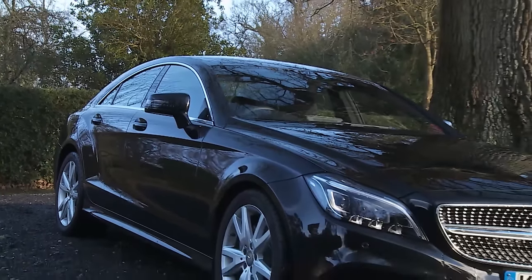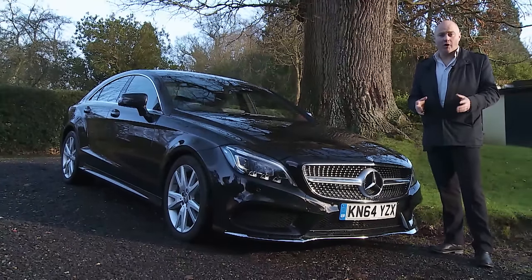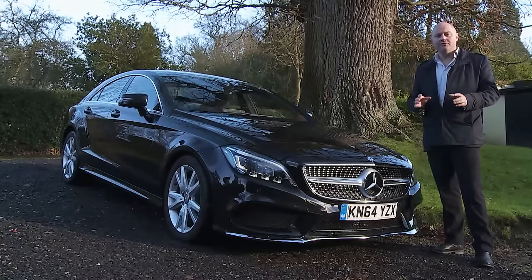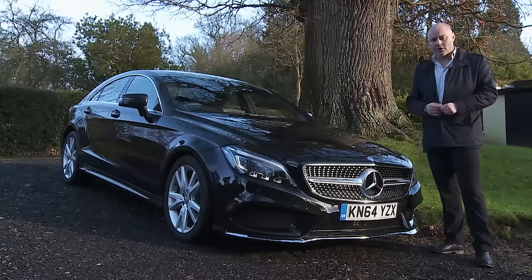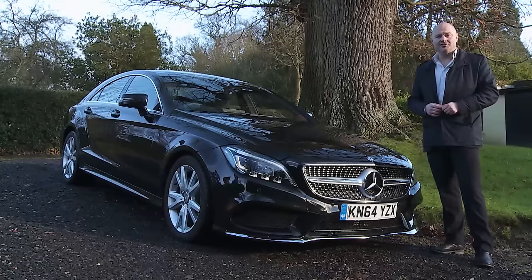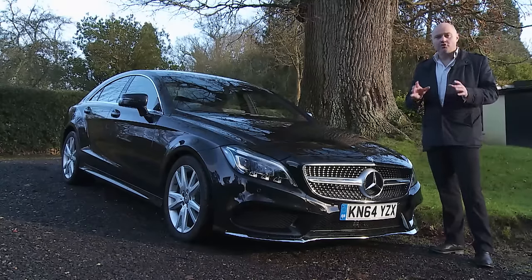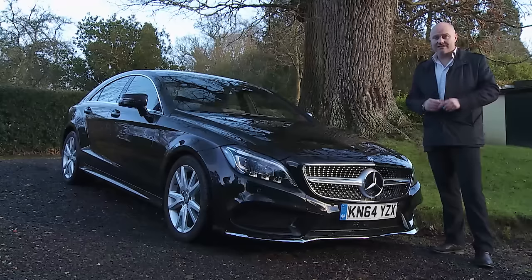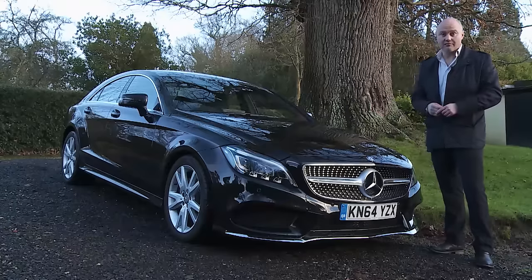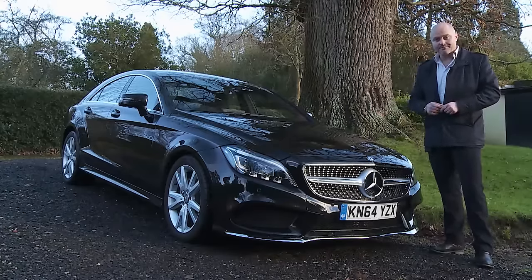Time and technology move on, though, and by mid-2014, the CLS was facing tougher competition as rivals sharpened up their acts. By now, the Stuttgart brand had further committed to the four-door coupe concept by introducing the smaller A-Class-based CLA class model in 2012, and more technology was needed to distance this CLS from its more compact showroom stablemate. Greater emphasis was required too if this car was to keep pace with other German premium brands. Hence the introduction of the revised second generation model we're going to look at here. Let's check it out.